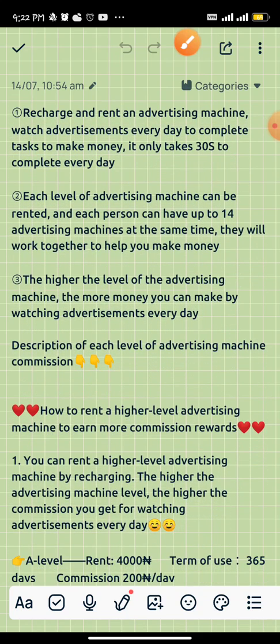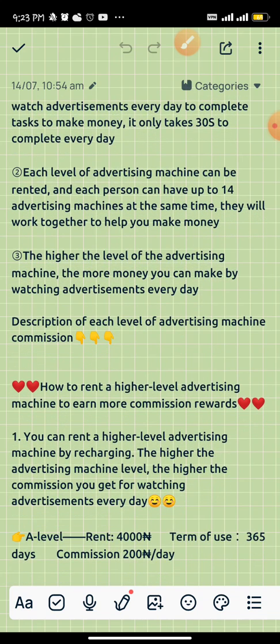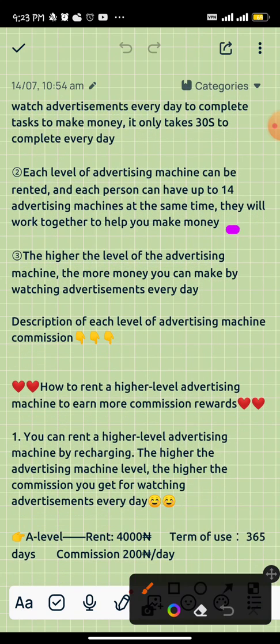Then 2, each level of our advertisement machine can be rented, and each person can have up to 14 advertisement machines at the same time. They will work together to help you make more money. 14, you can rent 14 at a go. Number 3, the higher the level of the advertisement machine, the more money you can make.